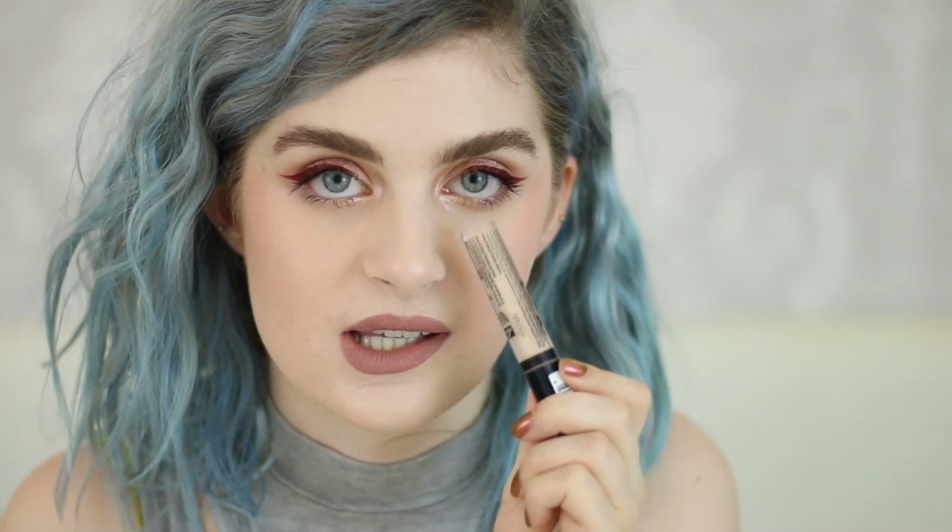The only things that I did not love, first of all, were the under eye concealer. I think both concealers should come in a lighter shade. I feel like this one is creasing a bit, and I feel it's gonna crease more throughout the day, so I don't have high hopes for this.